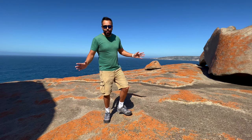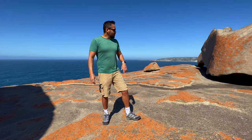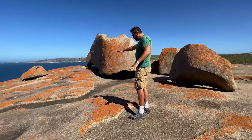Incredible, 500 million years old, these rocks. They were formed by erosion from sea spray, rain, and also the wind shaping them for millions and millions of years. So take a look at these beautiful rocks here, and there are these shades of orange as well. Beautiful color. And come along.